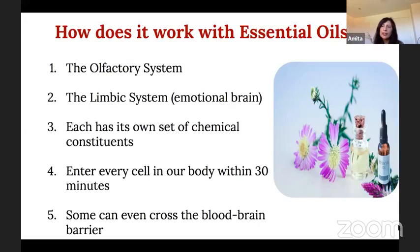Yes, yes. And so let's explain a little bit, how does it work? Yeah, so the oils work with the olfactory system, which is the sense of smell. It goes through your nose into the limbic system, the emotional brain. The molecules of the smell go into your brain, and then your brain signals different parts of your body to respond. When you're smelling lavender, it will signal your body to relax and calm down, to go into a more parasympathetic mode. When you're smelling something uplifting, it'll signal your body to wake up and become more alert.